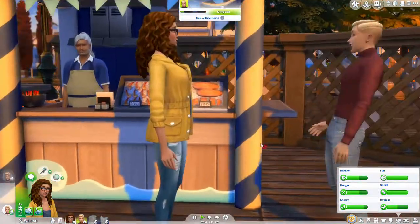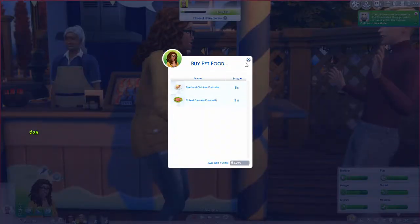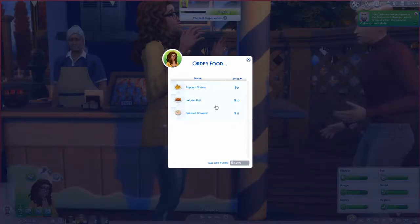She's obviously going to enthuse about cats because she is a cat lady. No, we don't... I have no idea what that is, but we're not buying pet supplies or pet food. We want to order food. Popcorn shrimp, lobster roll, and seafood chowder.